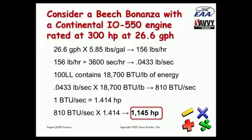Consider a Beech Bonanza with a Continental IO-550 engine. It's rated at 300 horsepower for takeoff. This is a normally aspirated engine at 26.6 gallons per hour of fuel flow at full takeoff power. That's the red line on the fuel flow gauge. That's what the factory says it's supposed to burn when it's putting out 300 horsepower.